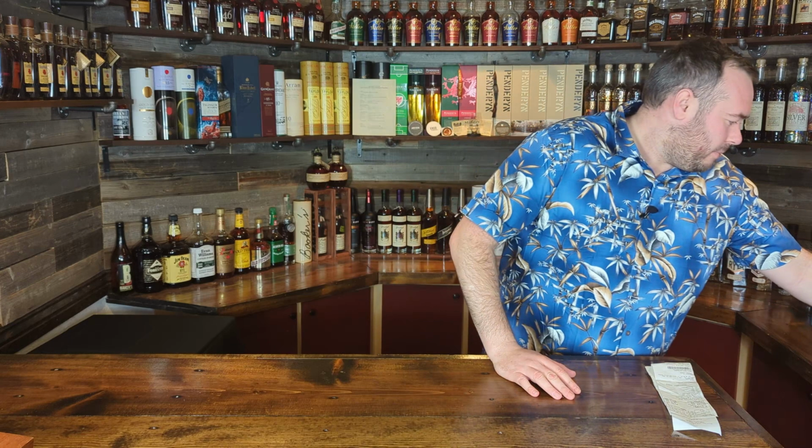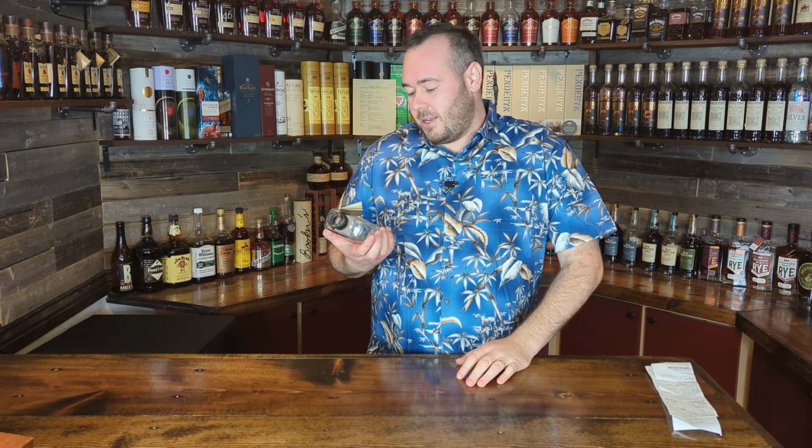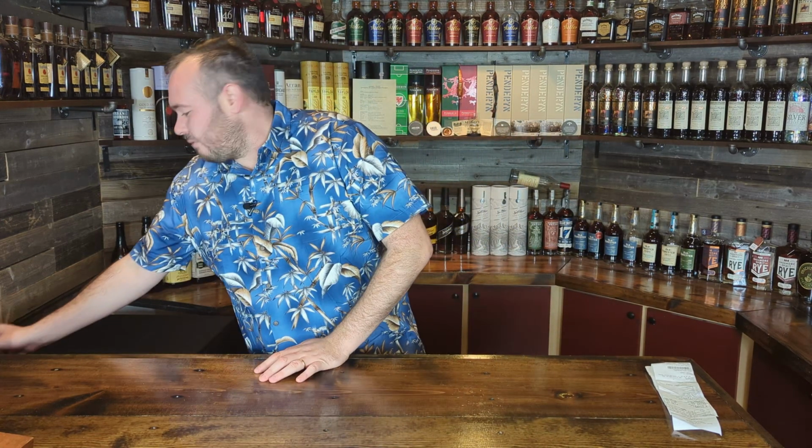Next up is the Bernheim Original Kentucky Straight Wheat Whiskey. Really great bottle of whiskey, really had a lot of time for this. Had some really nice cherry notes, a little bit of sweetness, and the wheat comes through really good. And heck, it's a 7-year age statement for like 30 bucks as well. So we managed to kill that off too.